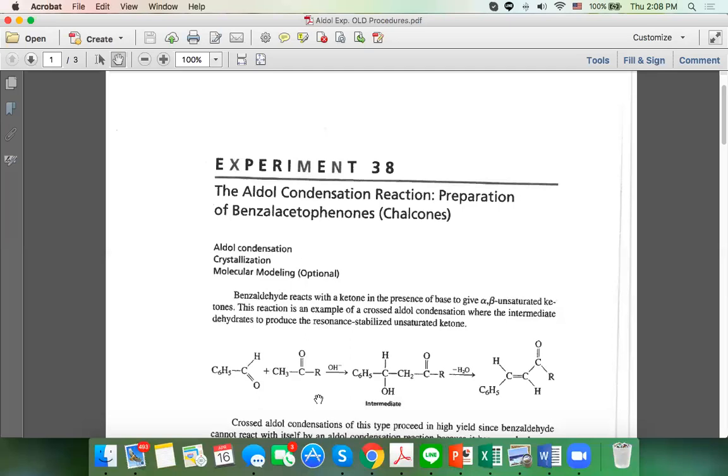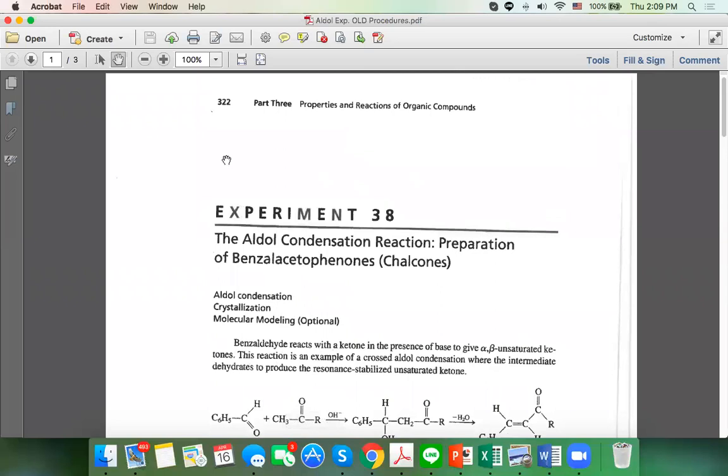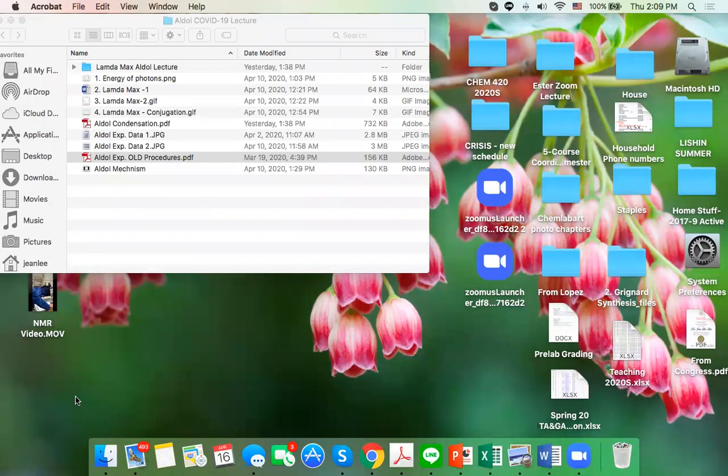All right, let me block this page. And I want to ask you, on this aldol condensation, what do you need? I need a carbonyl group. Next, I need an alpha carbon, and that alpha carbon must have an alpha hydrogen, because that alpha hydrogen will do some magic for me.